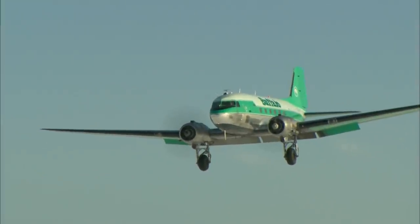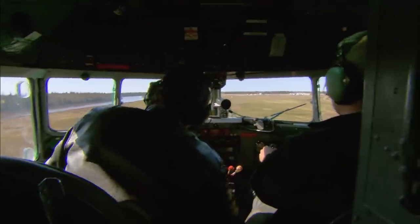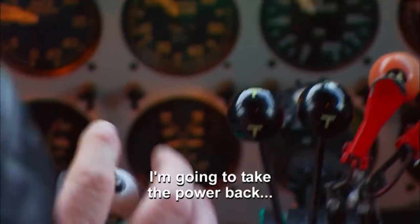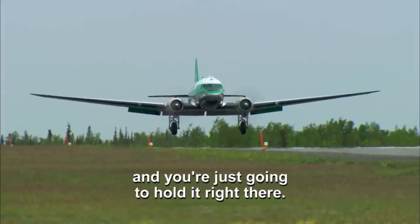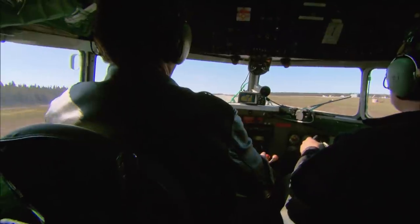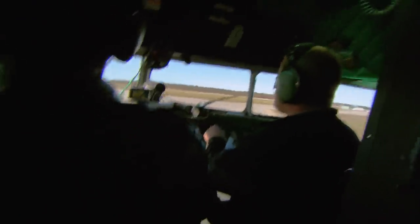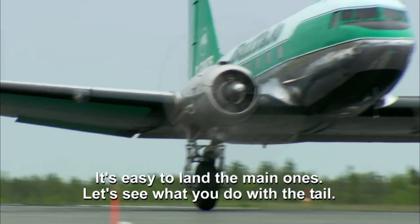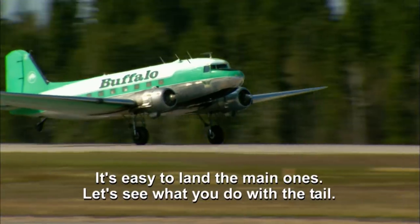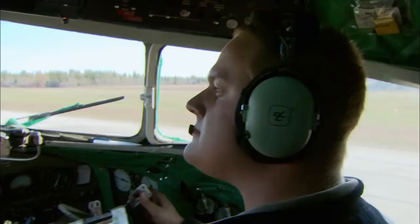If Jeremy can nail this landing, it will leave a lasting impression with Joe. It's all come down to this moment. Power back. And you're just going to hold it right there. Then, one final test. He's gonna land the main one. Let's see what you do with the tail. Jeremy brings the DC-3 in like a pro.